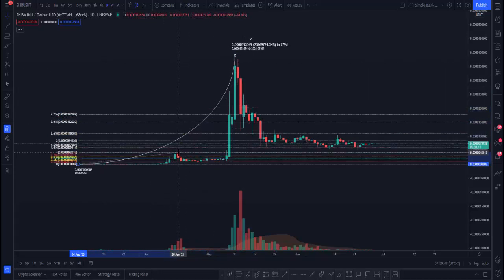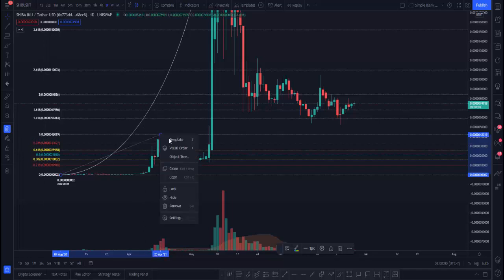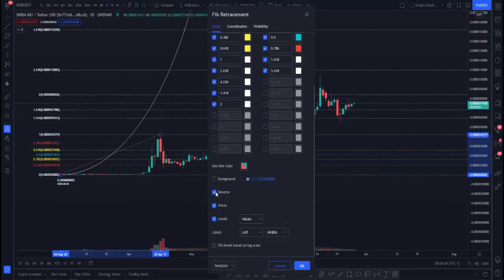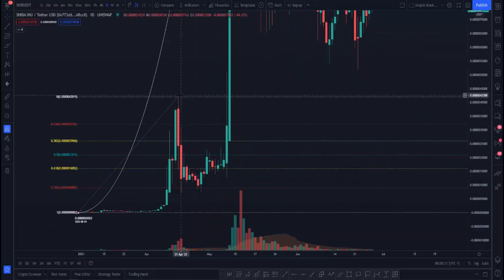We had this right here, and this had come down into the 236, which I'm going to flip over here for a second. Let me make the adjustment. Settings, I'm going to reverse this so that we can see the retracement. What is a retracement? It's when it comes back. How far did it come back? It came back to the 786.